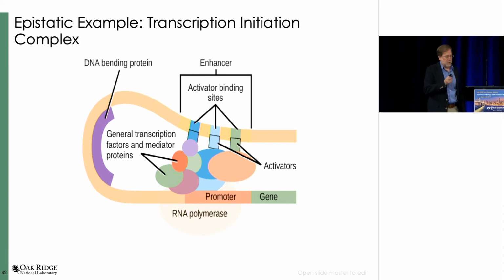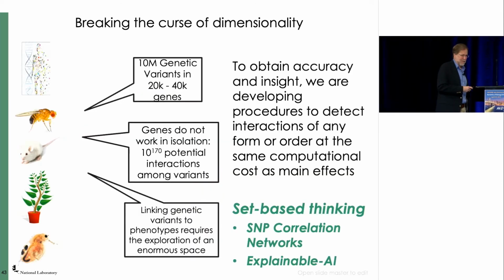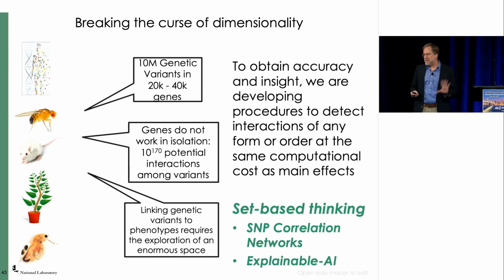This is exactly the pattern we want to look for. And when you know it's there, you can find it. The problem is when you don't know it's there, how do you find it? Because the combinatorics are pretty amazing. In a eukaryotic cell, pretty much any higher eukaryote, you can do the calculation and you will see that the combinatorial space of a single cell is roughly 10 to the 170. For perspective, we think there are roughly 10 to the 82 atoms in the observable universe. So biology is sort of complex.